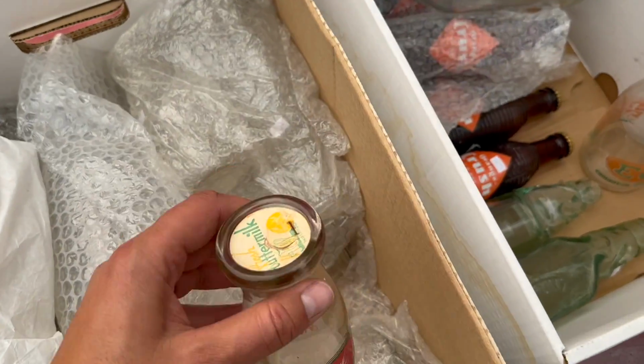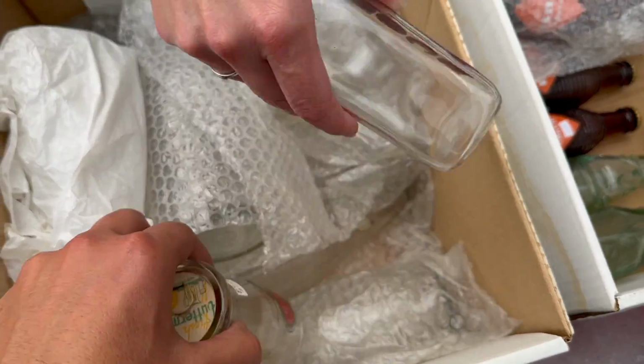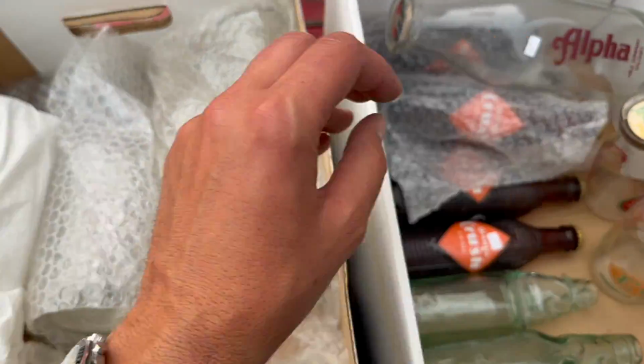Maybe this box is the more special box. I feel like I'm getting bitten by a mosquito right now while I go through. Mosquitoes know when your hands are full of stuff and they take advantage of it.